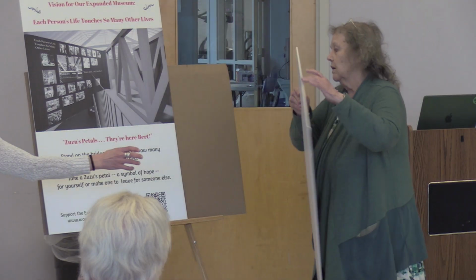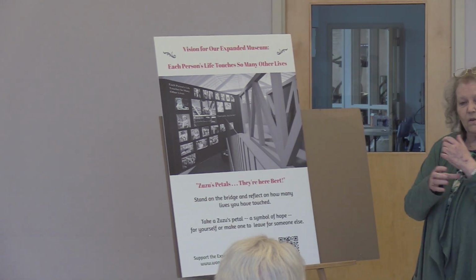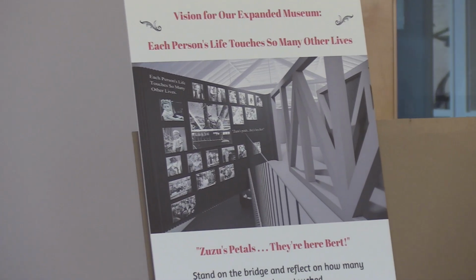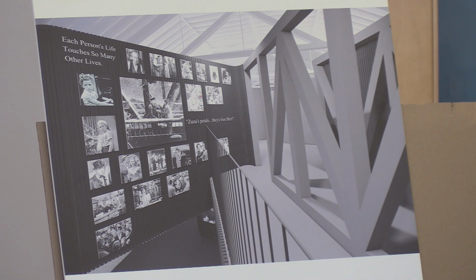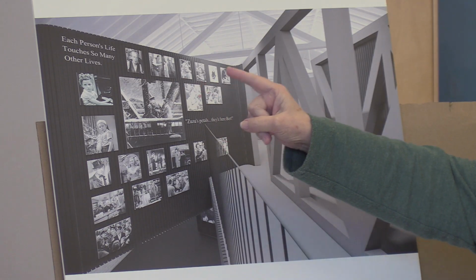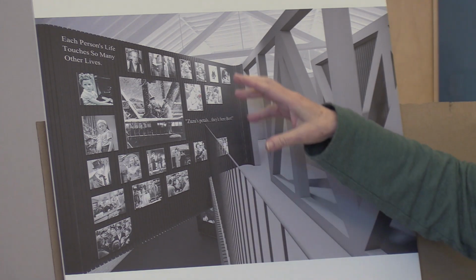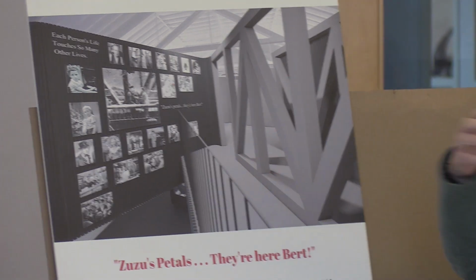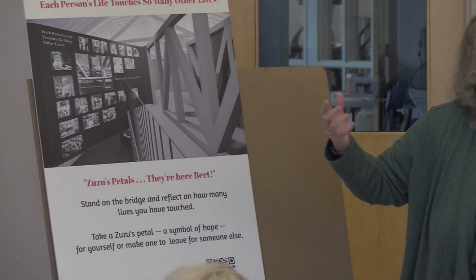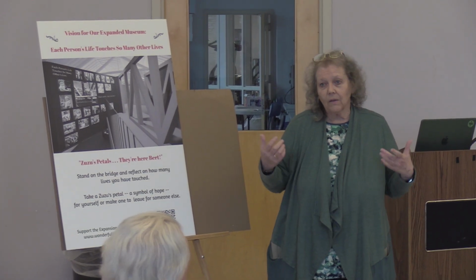We also have this, the stylized bridge. This is all concepts, and what this will be is an area that focuses on suicide prevention. It says each person's life touches so many other lives, and so this is like that opportunity where George would stand and look and have all the people whose lives he affected come to him. And hopefully people who come through there would also feel the same way, and they realize how many people affected them.